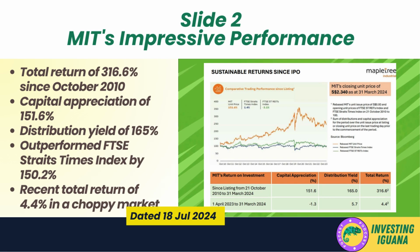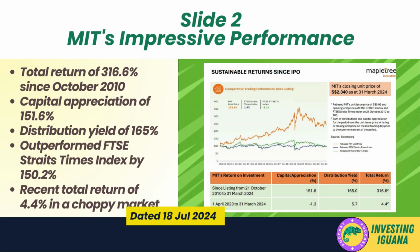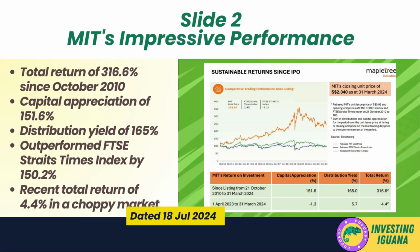Now, here's where it gets interesting. MIT hasn't just been cruising along, it's been leaving other indices in the dust. While the FTSE Straits Times Index barely budged with a 1.4% gain, and the FTSE ST REITs Index actually dipped by 3.1%, MIT soared by 151.6%. It's like watching a cheetah race against a couple of tortoises.